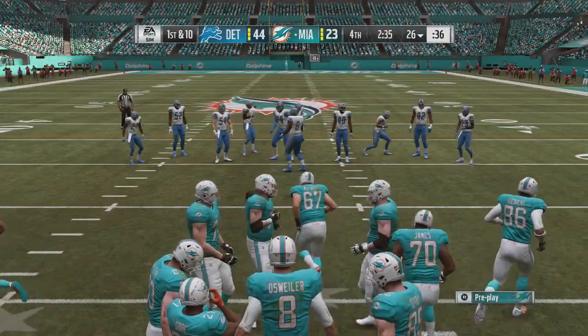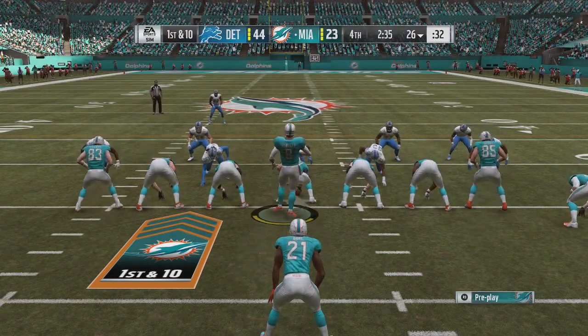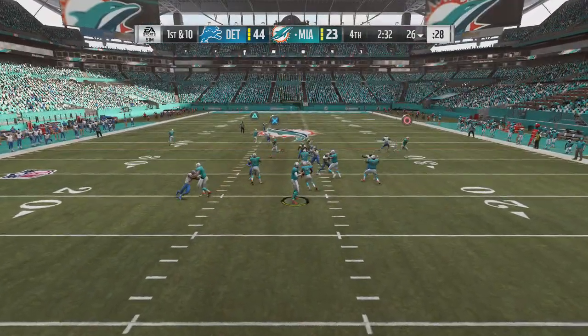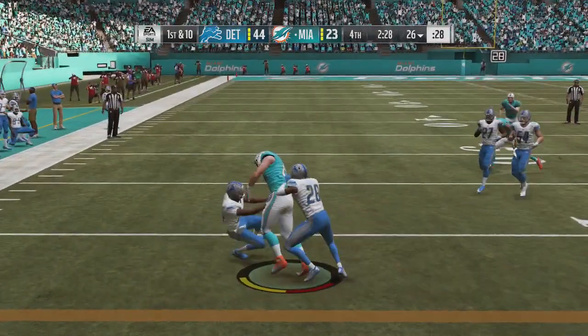Out comes the Dolphin offense now as they get set to take over here. And last time out, they went for it on 4th down, turned it over, gave them great field position, and it turned into 6 points, so they've got to recover here, Charles. It's amazing what one decision can do in the chain of events, right? The decision to go for it on 4th down caused all of that.